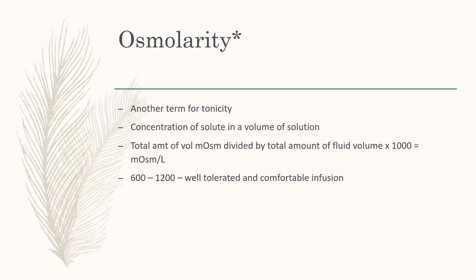Osmolarity, another term for tonicity, is the concentration of solute in a volume of solution. And this is the computation: the total amount of milliosmoles divided by the total amount of fluid volume, times 1,000, then you would get the milliosmoles per liter. So ideally, you want to be in the range of 600 to 1,200. This will now give you an idea if the whole IV bag will be well tolerated by the patient and be comfortable because it's not going to cause pain on the vein where the infusion is started.